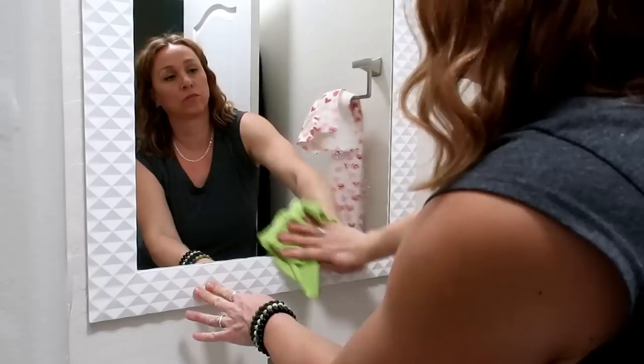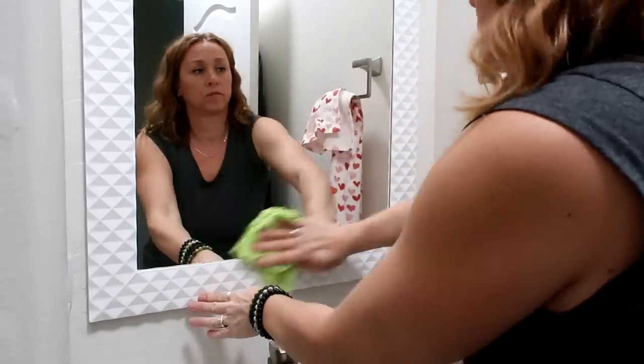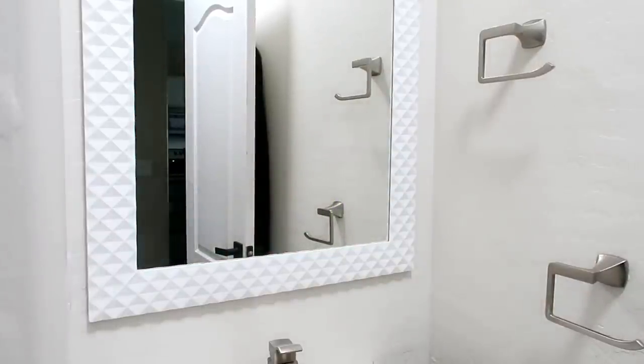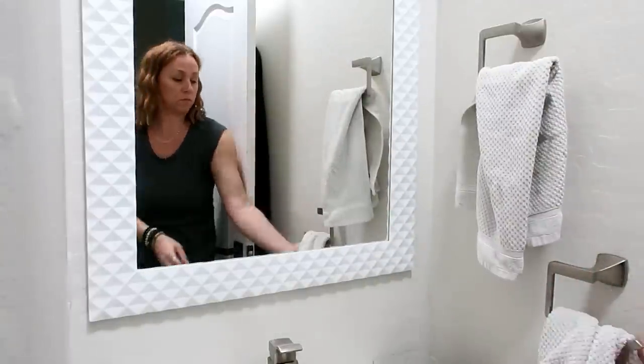So this bathroom's really small, so it's really easy to clean. I just do the toilet real quick, clean out that pedestal sink and wipe down the mirror, change out the towels, and then I use sanitizing wipes to clean on the floor around the toilet area. And then I did run that mop through the sink area, but I didn't get that on camera.